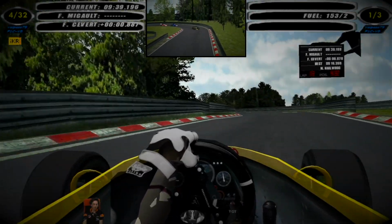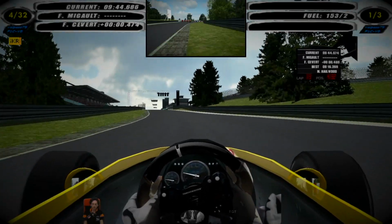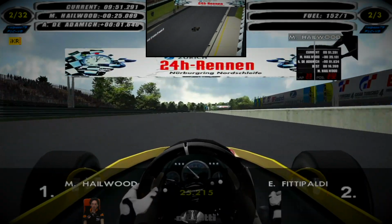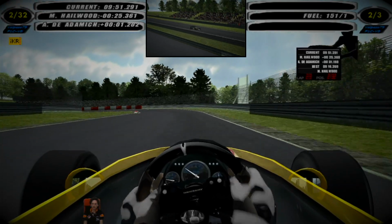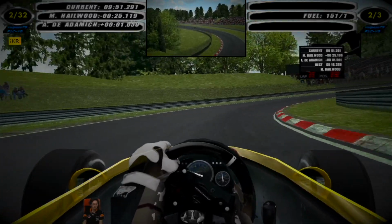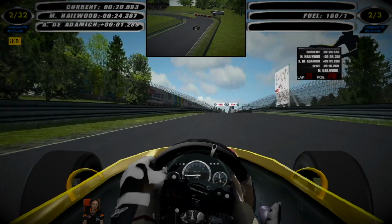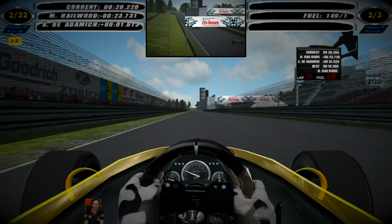Okay, it's a P4, we have 3 cars in front technically. But just Mike Haywood now. Why? Because there is a pit stop, someone retired. I don't know, 24 seconds of advantage. We will not get him, but I don't care. I need points for the classification.